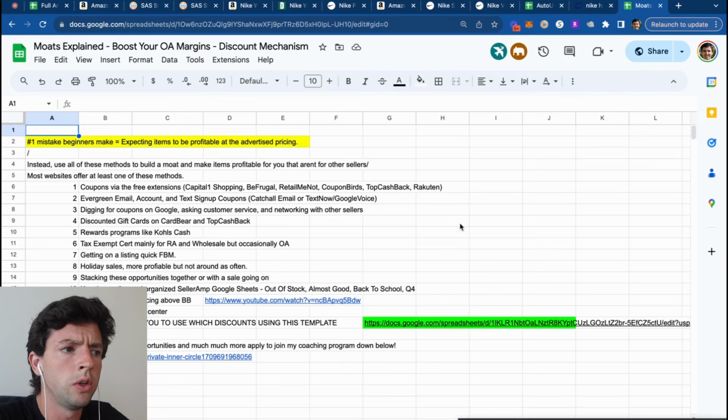Also, just finding hidden coupons, digging around on Google. If you look up Foot Locker coupons, you'll find some good stuff like that. If you go to shopwss.com/coupons, some good ones should pop up there as well. So it's just asking customer service and networking with other Amazon sellers. Discounted gift cards on Cardbear and Top Cashback are a really good resource as well.